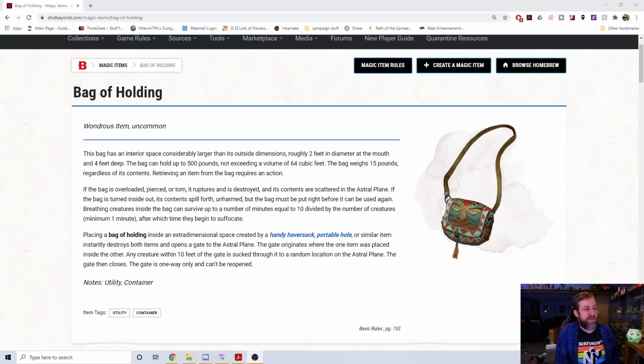Breathing creatures can survive, but they only have 10 divided by the number of creatures within the bag, with a minimum of 1 minute, before they start to suffocate. So one person can be in there for 10 minutes. And then obviously if you place it inside of another extra dimensional space, it causes a tear to the astral plane. If you're within 10 feet of it, you get sucked into the astral plane, no saving throw.